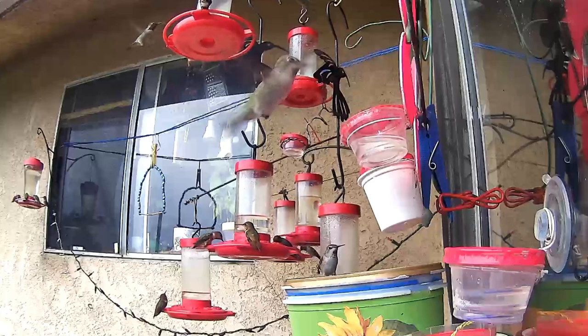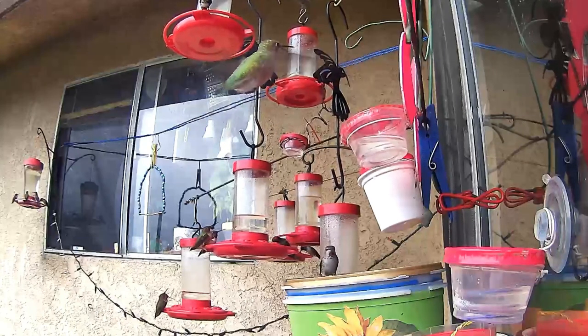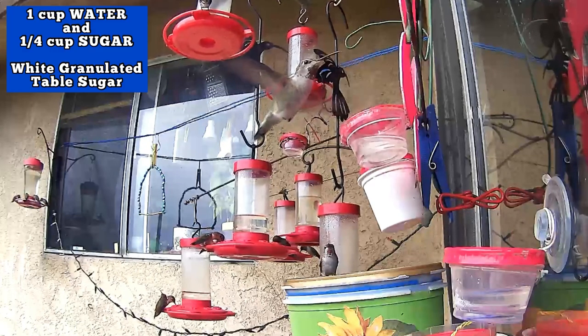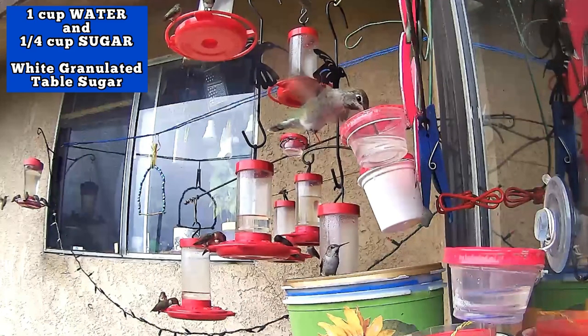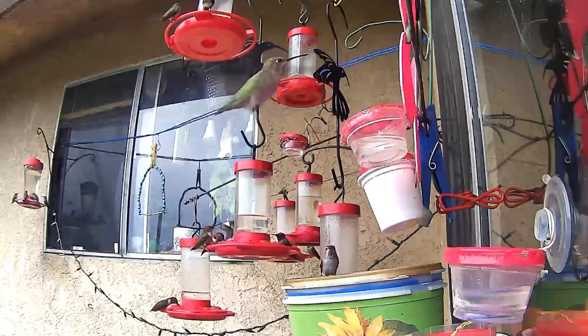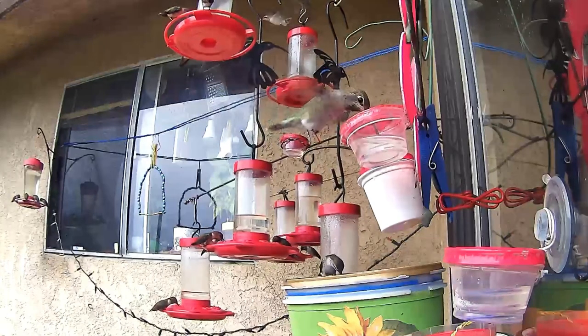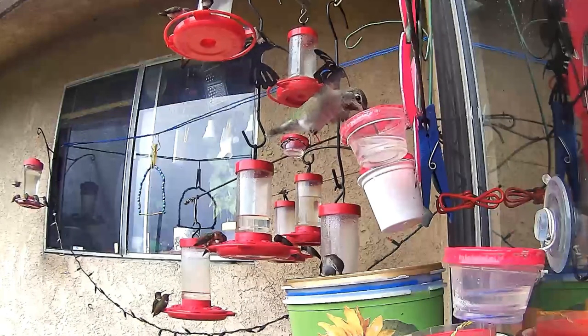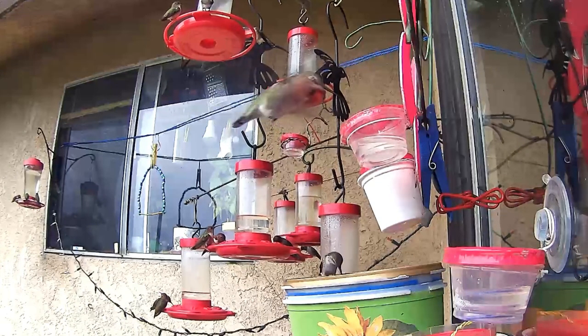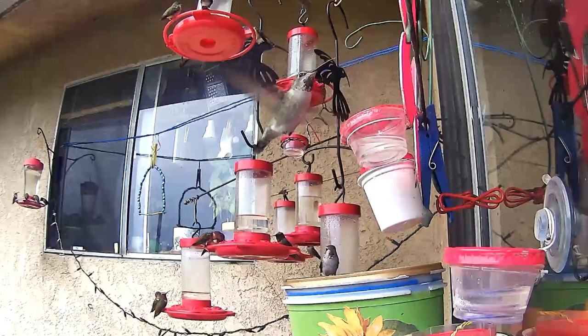I will say I always make my own homemade food, which is 1 cup of water and 1/4 cup of white granulated sugar. I do not buy hummingbird nectar. That's fine if you want to buy it. But if you are buying it, and you're not getting any hummingbirds, why don't you try to make some and see if they like that better? It might be something they're used to.